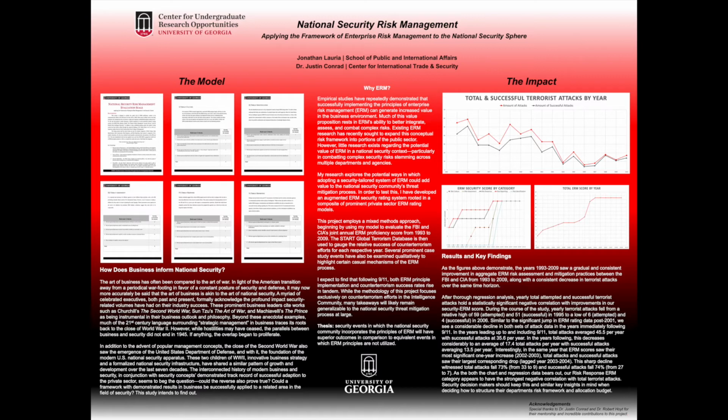Over the same time frame, we measured both attempted and successful terrorist attacks perpetrated against the United States as a sort of baseline measurement of the effectiveness of both agencies' counterterrorism risk programs. These results were then further nuanced and broken down into 5 distinct risk categories. Results of the study were extremely encouraging.